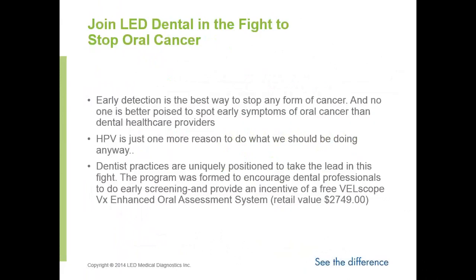They know that early detection is the best way to stop any form of cancer. And yes, HPV is very daunting and a bit scary to us, a lot scary to us as dental professionals, but it's really just one more reason to do what we should be doing anyways. Dental practices are uniquely positioned to take the lead in this fight.